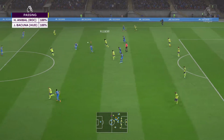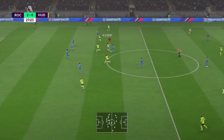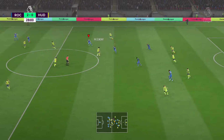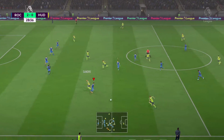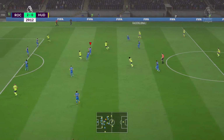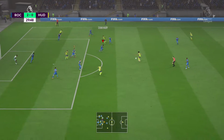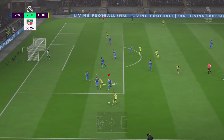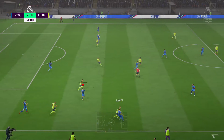Oh, he spotted the pass and cut it out. Opportunity in a wider area. That's good vision to be able to switch the play there. Well, now they've got the ball, what are they going to do with it? Could get the ball into the box now. Able to cut that out with some sharp movement.